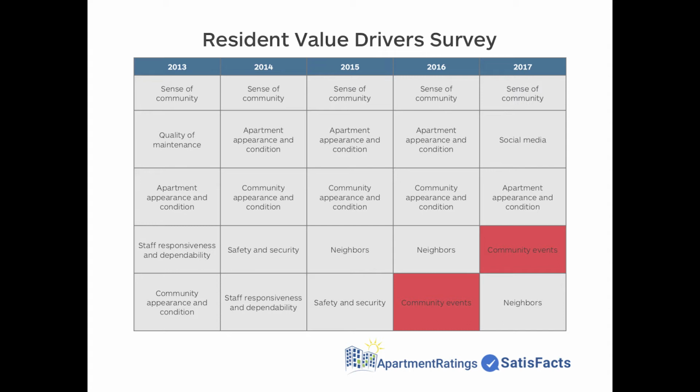So we went back to Ball State and we said, okay, we need you to give us the concrete drivers, the top 5 for perception of value. Back in 2013, these are the top 5 drivers. It goes from sense of community, which is the most important, #1, all the way down to community appearance and condition.